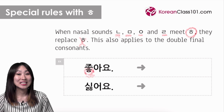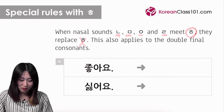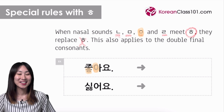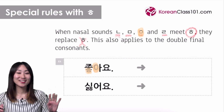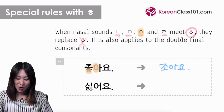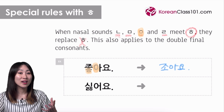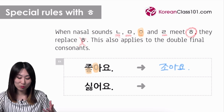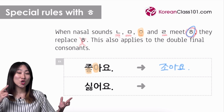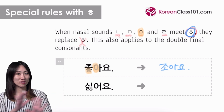Which means this 히 sound is gone. Why? Because this 히 sound is meeting this nasal sound. Bye-bye. When 히 and nasal sounds meet, they are gone. So the pronunciation is 좋아요. Why? Because basically you're supposed to pronounce the nasal sound, N, M, B. And if there is more air, which is H sound, this 히 sound, well, nothing happens. Even if you put more air, more 히 sound, to a nasal sound, nothing happens. That's why it's gone.